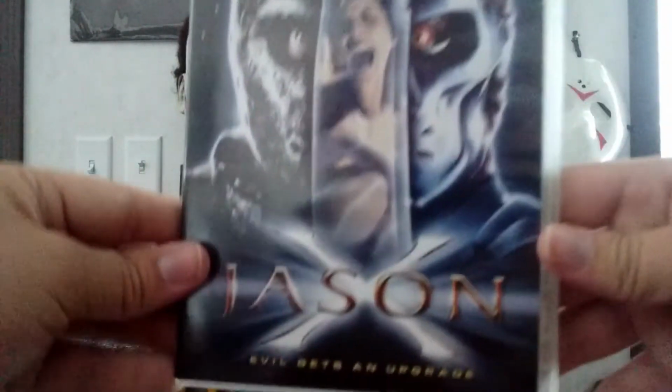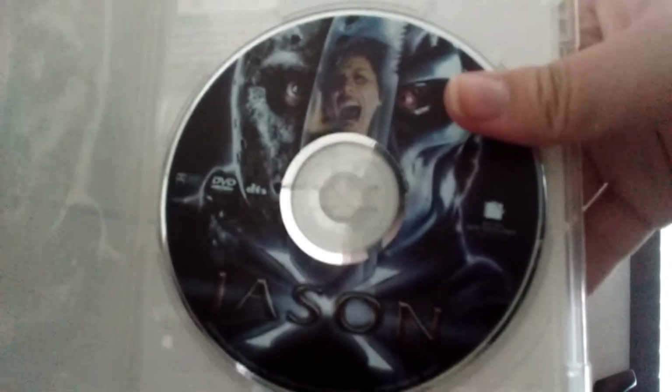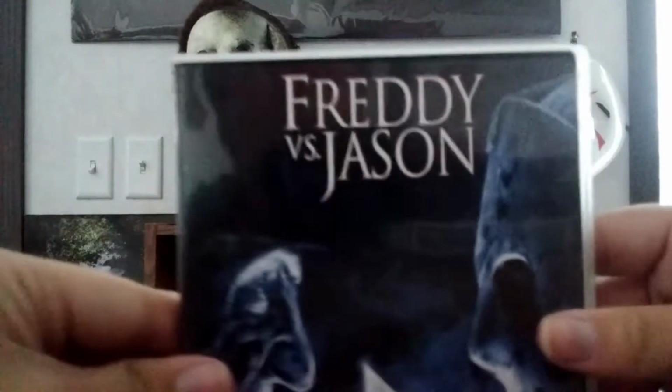Here's Jason X, Evil gets an upgrade, here's the spine, then here's the back with all the special features, then here's the disc, Jason X. Now finally, Freddy vs. Jason. Cover, the spine, in the back here's the special features, then here's disc 1, has Freddy Krueger on it. Then this too has Jason Voorhees.